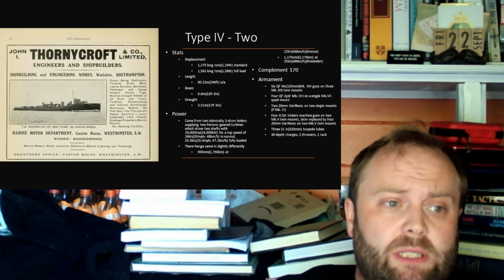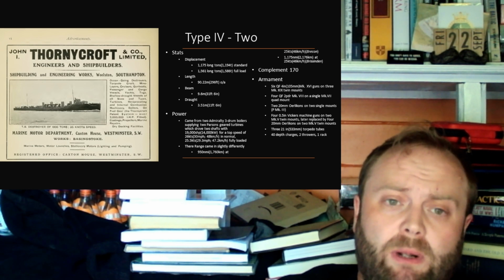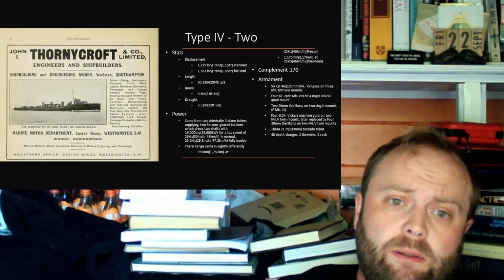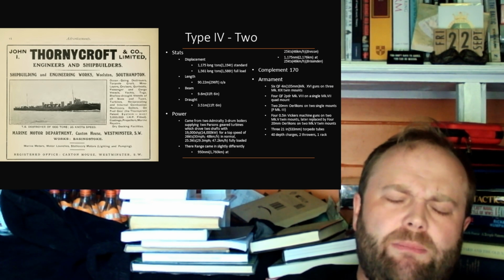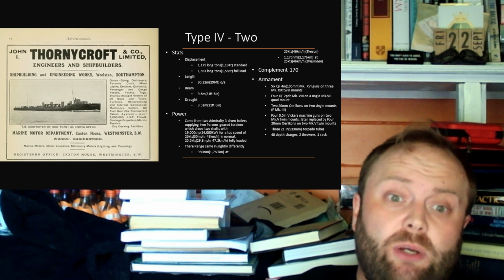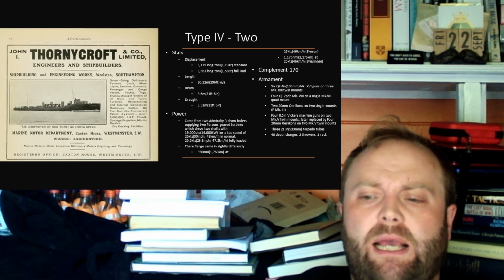And the point is, this is a class of two, a subclass of two, built by the same frigating builder. If you were going to expect any ships to have the same stats in the class, in terms of operation, it would be these two. They are started one day apart.